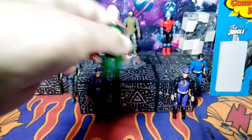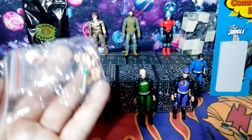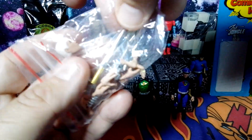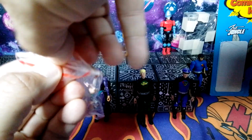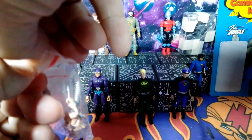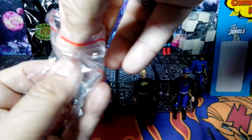All right, so I'm going to put him back here with the rest of the figures. We're just going to go over the accessories. And this is where it gets a little interesting. If you know anything about Eagle Force, or Fresh Monkey Fiction, or Zica Toys, most of the figures that I have seen come with a whole bunch of accessories and weapons. So we're going to take a look at that.